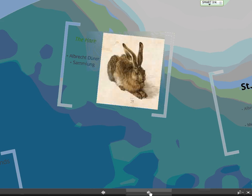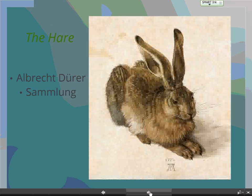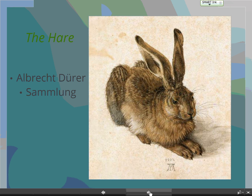The next one we're going to look at of Dürer is called the hare. Another perfect example of what I talked about, a nature study, a rabbit. That's a picture. This one is actually in my house also. This is in my bedroom. Why not? I love Dürer. I do love Dürer, so I've got a couple of his works at my house.